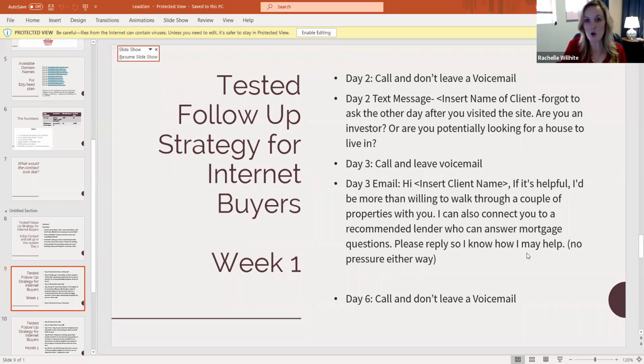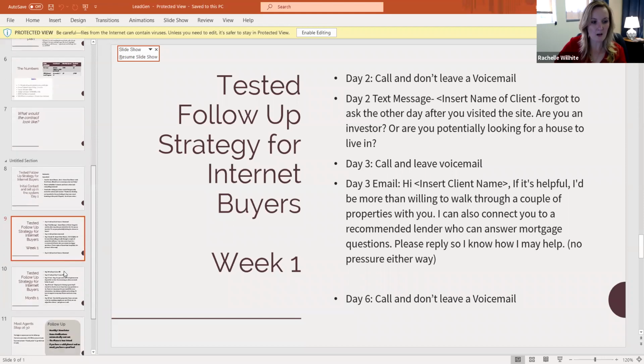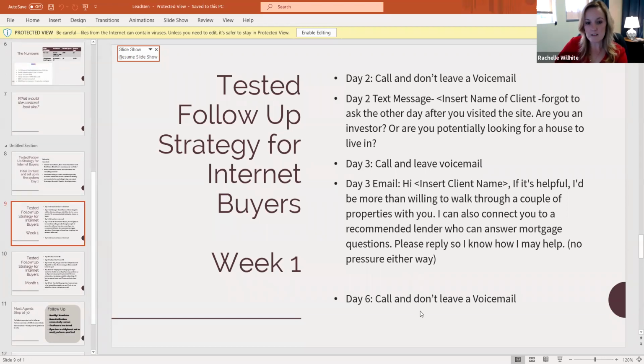I don't know if it's the no pressure either way or the no-nonsense, walk-you-through, easy-to-respond approach, but it's again a very short, sweet email that we send on day 3, and that also is getting really good response rates. Day 6, we call, we don't leave a voicemail. So that's all on the first week of generating a lead.